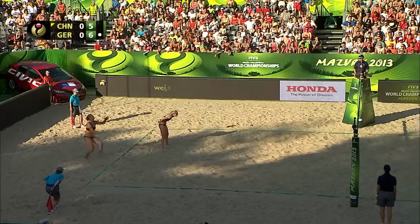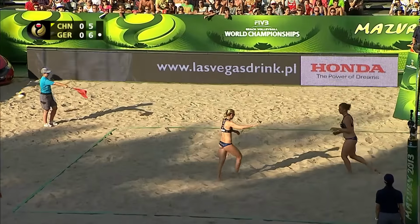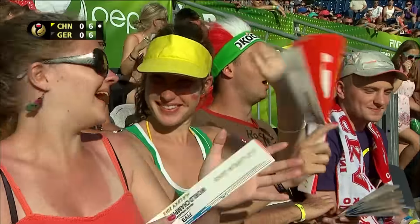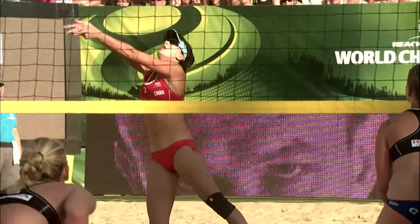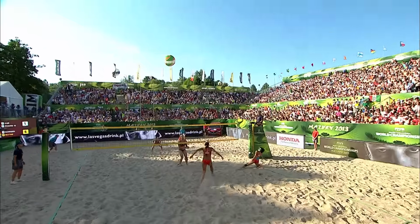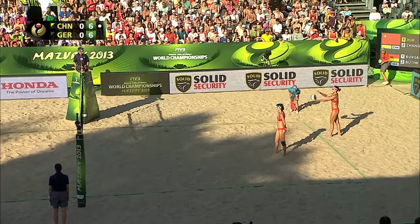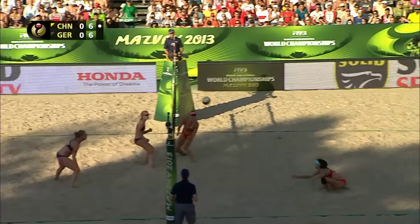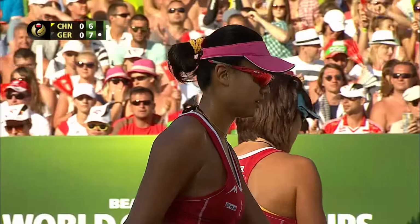And Germany in front. Oh, good swing. Zhu Chen right over the top of Büthe. The mismatch evident for all to see. Swing, Borger getting in on the action, taking on the block and beating it.